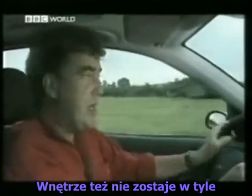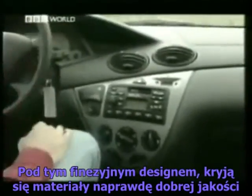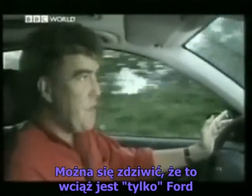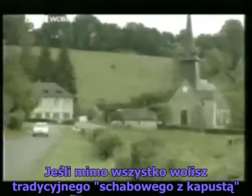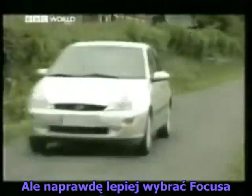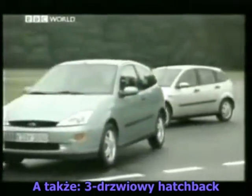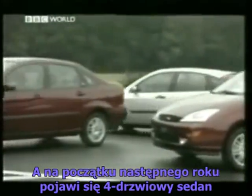And that, I think, sits well with the interior ambience. Behind the heavy design, there appears to be some real quality. It's hard to think of this car as a Ford. If you want a traditional sausage and chips Ford, the old Escort lives on for 2 more years, but really, you've got to have the Focus. There's a range of body shapes: a 5-door hatch, like this one, a 3-door hatch, a 5-door estate, and early next year, a 4-door saloon.